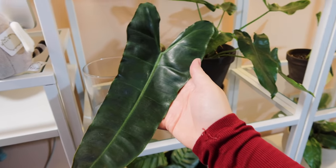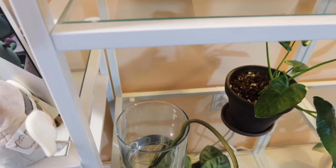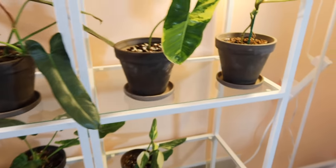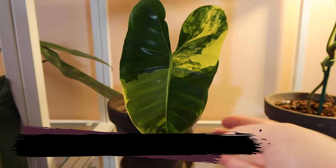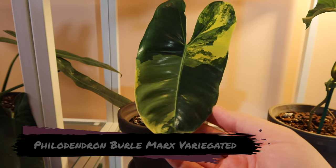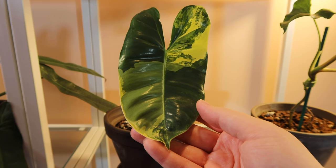But oh God, look how beautiful this leaf is. It's just to die for, but it's about time to pot up. It took forever to root, not sure why. I also got this cutting from Apartment Botanist. So it's my Philodendron Burle Marx, and it's the variegated form. And it rooted fairly quickly. I got them both months back.